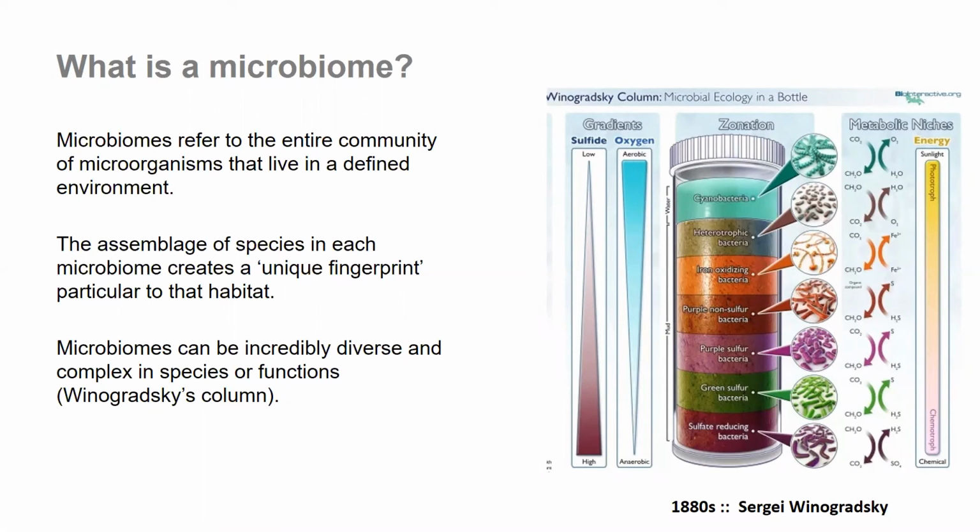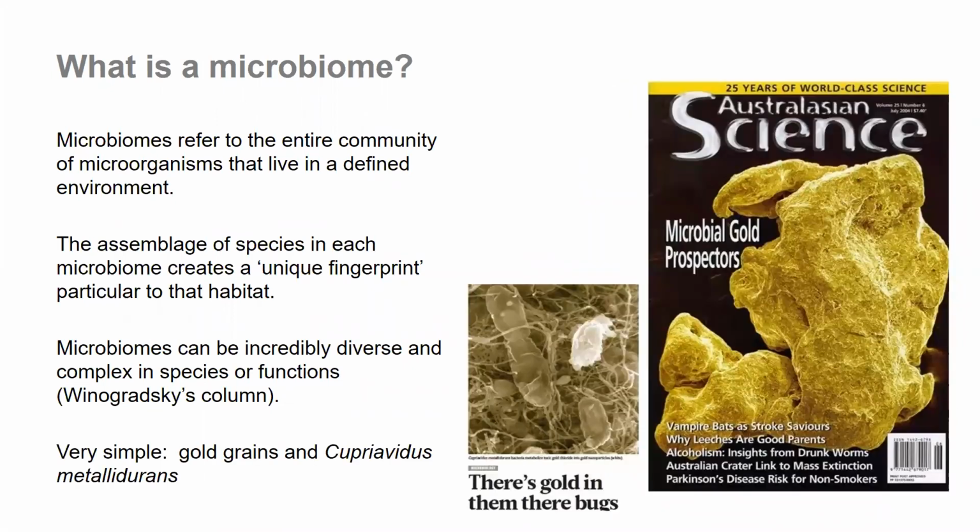And this picture is Winogradsky's column. It's a very good example of this. Lots of gradients of sulfur, oxygen, and energy means that there's lots of different habitats and spaces for the microbes to live in. Microbiomes can also be very simple. A good example of this is the microbiome of gold grains. Yes, microbes live on gold, and in this case, there's only 1 or 2 species that are very common in these habitats. It's very simple.